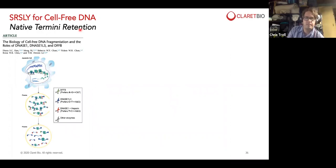The second selling point for SRSLY in terms of cell-free DNA applications is its ability to retain native termini. All of these articles that I'm going to show in succession here come out of Dennis Lo's lab at the University of Hong Kong, who has been instrumental in this fragmentomics approach to cell-free DNA. Fragmentomics means this is a biologically fragmented molecule, as opposed to genomic DNA, which is either acoustically sheared or enzymatically sheared to make it short. This is naturally short, and it goes through a degradation process to do this.